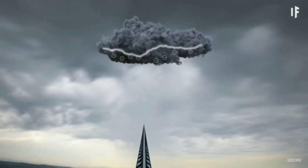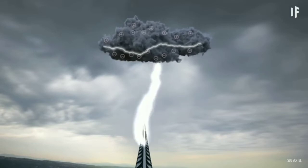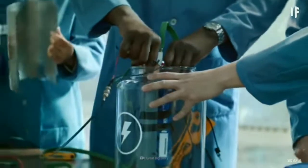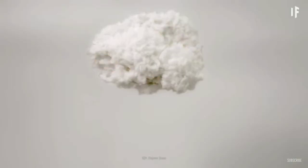When the negative ions in a step leader find the positive ions of an object on the ground, let's say a lightning harvester, it strikes. And in this scenario, that energy is collected and stored for use. But how close are we to developing this technology? Well, not very close at all.